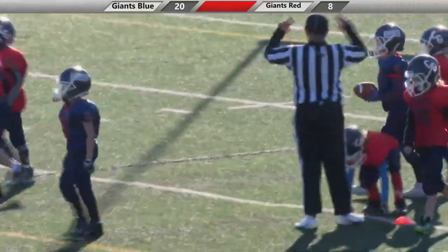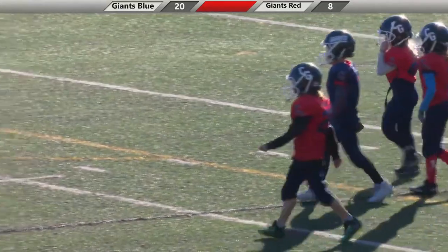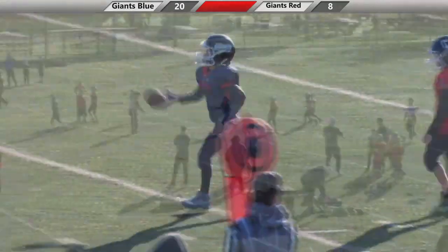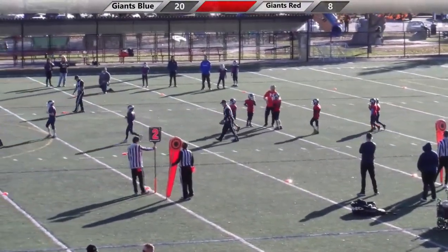Number 1, Harder, Case Harder, takes off for a huge run here. There's lots of flags back there. It's going to be a procedure call on Giants Blue. But Case Harder here, sorry guys, I was just enthralled with the run. I should have been doing a little play-by-play there.